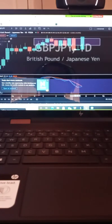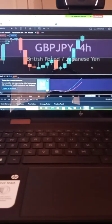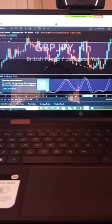Now, for my entry, and we can see that on the 4 hour too. For my 4 hour traders, I mean, look at that. Just beautiful, man. Just beautiful. It's still in the zone. If you were scalping, I mean, if you were intraday trading, you know what I'm talking about? Beautiful money, man.